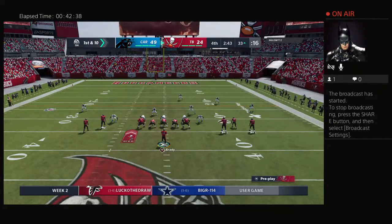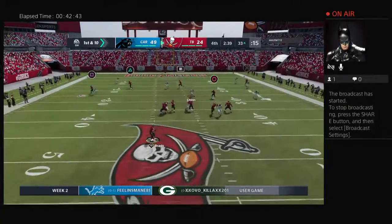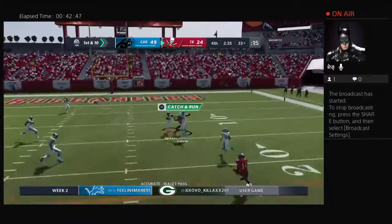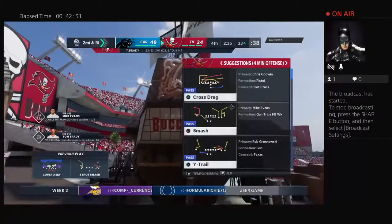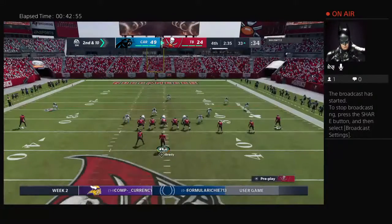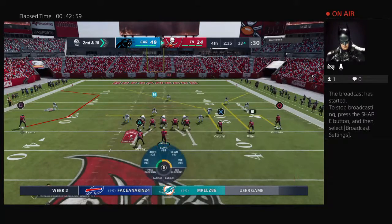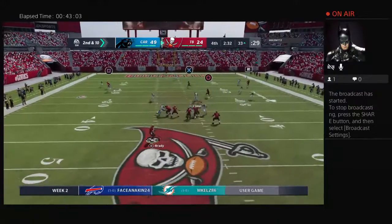Here's 1st and 10. Working from the gun, it's Brady. And the coverage terrific there as that's knocked down and incomplete. Eli Apple, good to the core there as he gets in and knocks it away. 2nd and 10 from the 33-yard line. Throwing again, Brady.